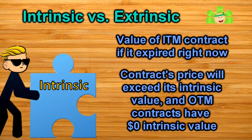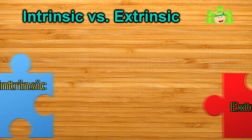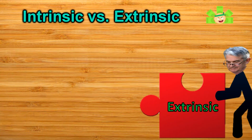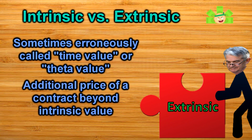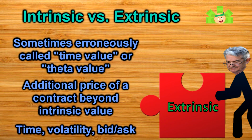The next piece explains where that additional price beyond intrinsic value comes from. The other piece is extrinsic value. Some people also call this time value or theta value, but I like the term extrinsic value because it contrasts well with intrinsic value, so that's the term I'll use. This is the additional price of a contract beyond its intrinsic value. It's all the other stuff that makes a contract worth more than its intrinsic value, like time to expiration, implied volatility, volume, and liquidity, that sort of thing.